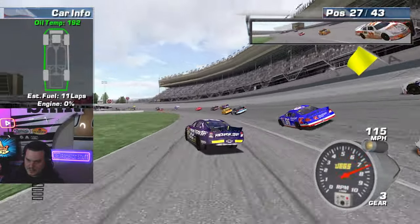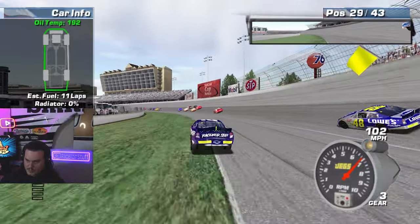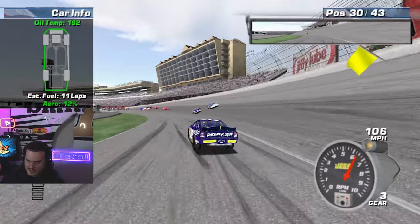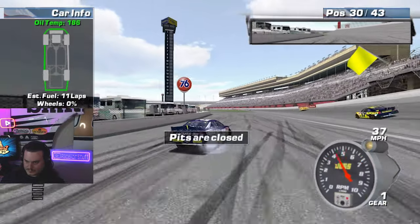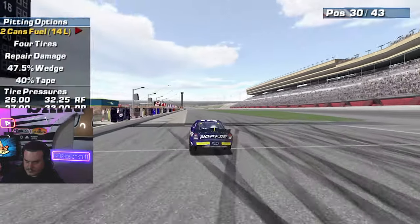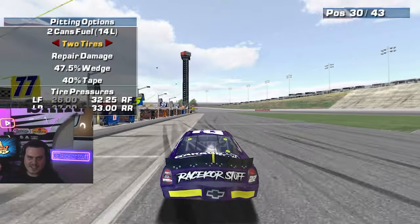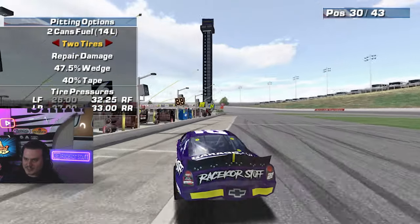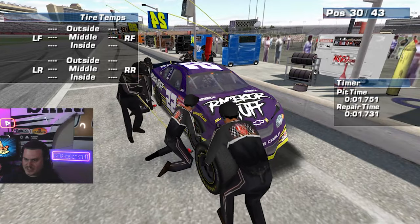Actually... Pace car's out. You know what I'm gonna do? I'm gonna pit before pit road opens, because this game allows that for some reason. Ha! As long as I get out before the field, I'll be fine. Make it quick, boys.